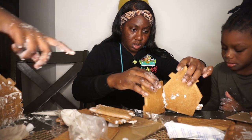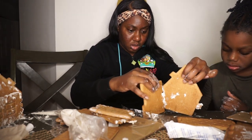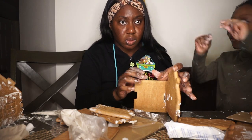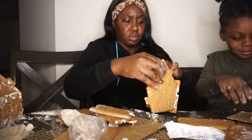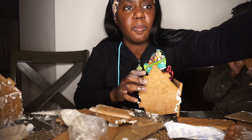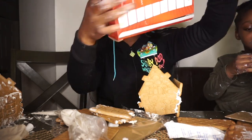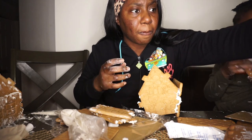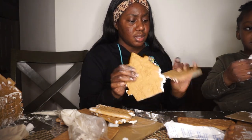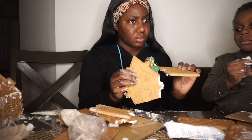Is this the roof? It's harder because you don't have the piece on the side. It's only me and Nevaeh. Maybe that's what it's called. Did mine fall? No. I'm washing my hands! Let me see. No! I was doing it right. This is the roof. This is the roof.